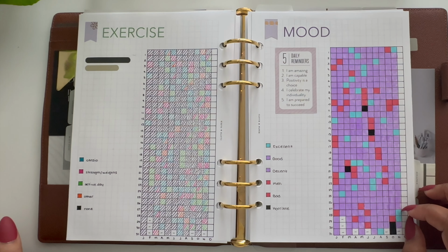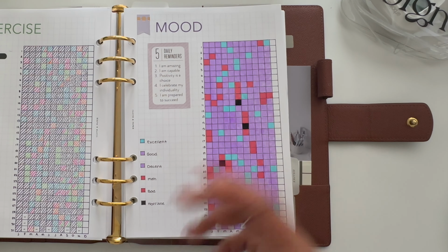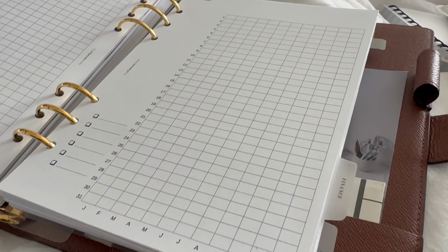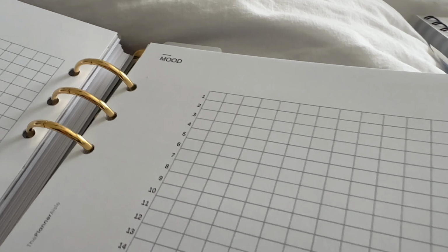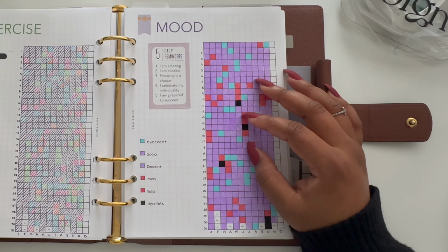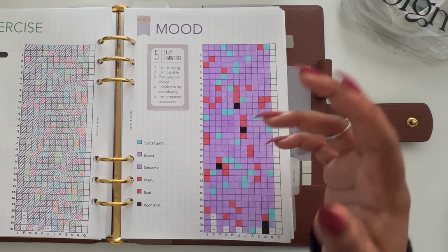And then next to that is my mood log. I have 6 categories here ranging from excellent to horrible. As someone who struggles with anxiety, logging my mood has been such an eye-opener for me. I'm able to really step back and see how my mood has shifted from month to month, and it just really helps me identify patterns that I would have otherwise probably missed.